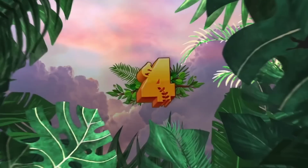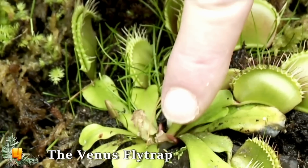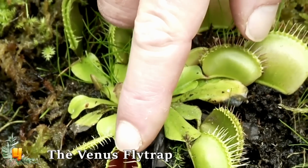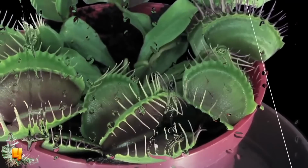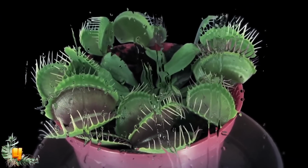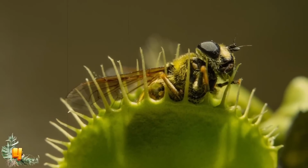Number 4. The Venus flytrap. The Venus flytrap is by far the creepiest plant found anywhere in nature. It just looks horrifying. This plant blooms in the spring and feasts on living insects with its menacing jaws of death. The plant consists of hinged leaves growing out on stalks, with each leaf looking like a mouth. When the leaf is touched, it springs shut and traps little bugs inside of it, which then slowly die and are broken down by digestive acids and enzymes.